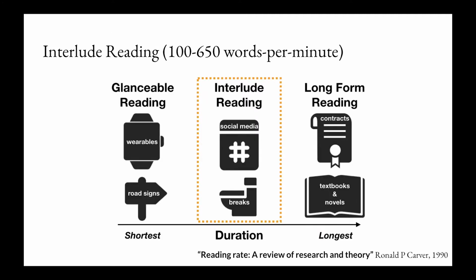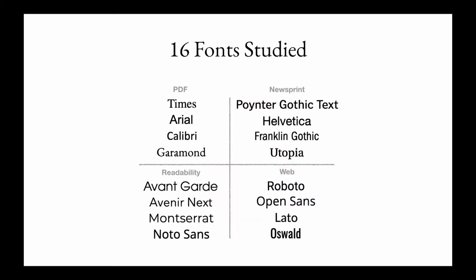Adults often read in short, opportunistic interludes. This interlude reading lies somewhere between the well-studied glanceable and long-form reading. Interlude reading happens in a single brief sitting. We use Carver's recommended range of 138 to 600 words per minute to remove those who are skimming or reading for memorization. We studied 16 fonts in total in our study, covering fonts popular in PDF, newsprint, and the web. We also included 4 fonts recommended by readability experts.